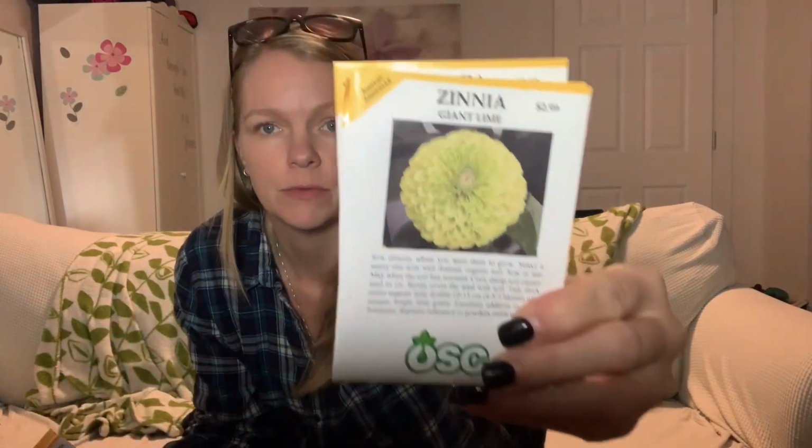So these are really beautiful. It's a nice neutral. They can go in so many different bouquets. You can put them with other zinnia or you can put them with other neutrals and just make a really simple, beautiful, stunning bouquet.